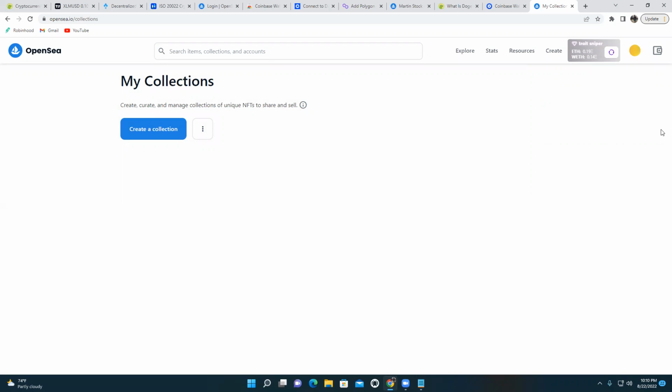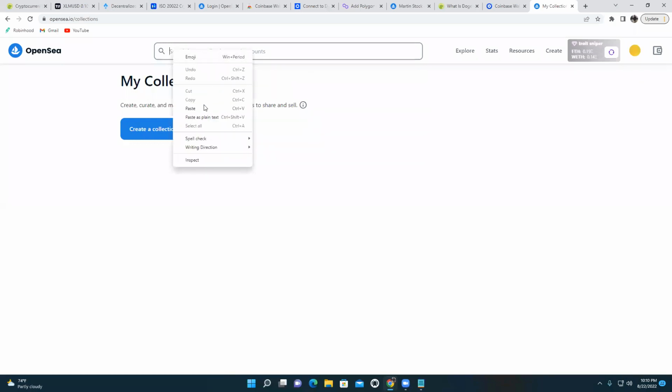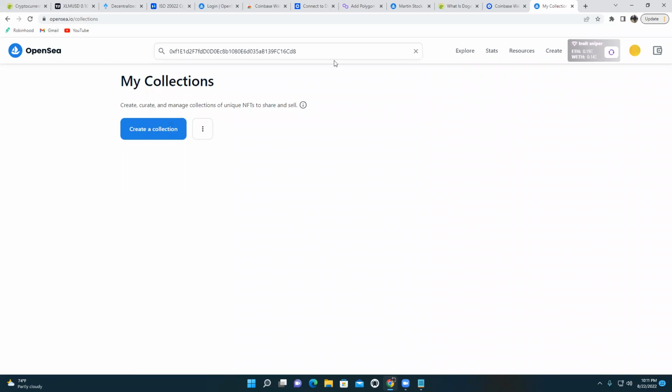Give me a second. Why did this thing pop up? All right, whatever. Okay, so you click this wallet, you want to copy, and I'm going to paste it here because I don't want to pull up Discord since it'll slow this computer down. But it'll display like that. You can also search your own wallet like that. If you were looking to find your account or somebody else's wallet address, you can paste it up here and find their OpenSea account that way. Just paste it in Discord in the DM and send that to me, and I'll get those NFTs to you.